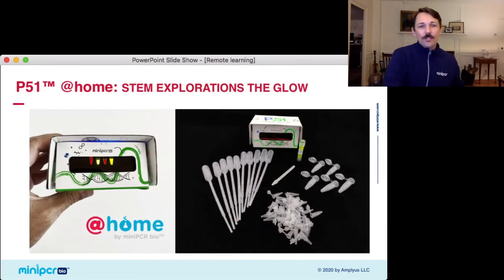So next, I want to talk about our second activity, which uses the P51 molecular fluorescence viewer to explore fluorescence in an open inquiry approach. Students are provided transfer pipettes, tubes, a plastic grinder, some fluorescein. Fluorescein is a fluorescent molecule that comes in solution, so that they can explore fluorescence as a phenomenon and also as a biological tool.